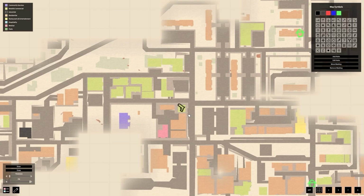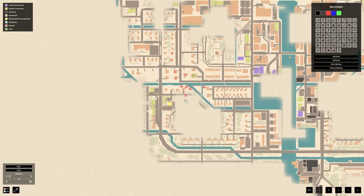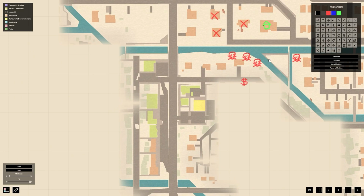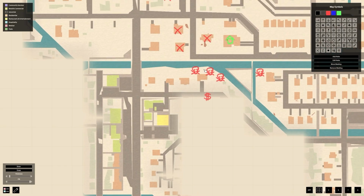I think it's just mostly residential there. Actually, no. There's retail and commercial over here on this corner. This is right across the river where all those zombies are huddled up because they can see me doing stuff across the river, so they want to go to me, but they can't path over the water, and they're too stupid to go all the way around.